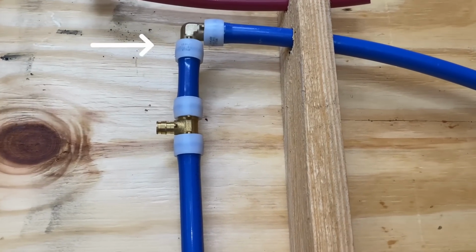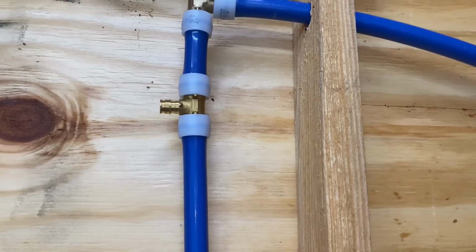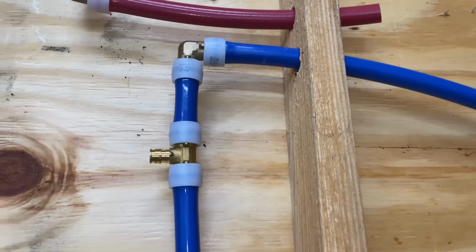So in the midst of all this chaotic mess, we realized that we made a mistake. So it actually kind of worked out in our advantage. This water line did not need to be a 90-degree elbow. It needs to actually be a T.